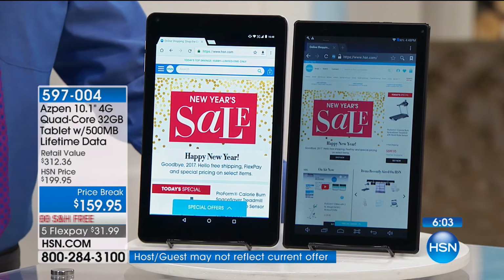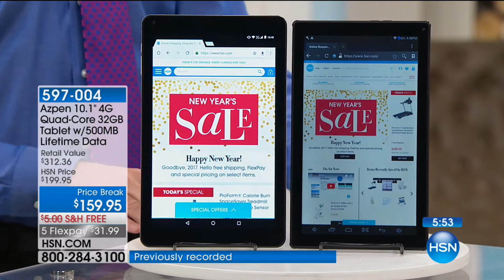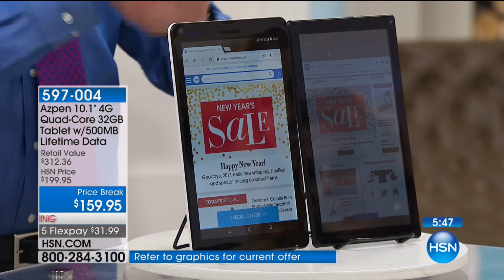So there's your beautiful clear screen that you can see the color and the intensity, the value of the color, the depth of the color. That's all better. Watch this. When you look at it from the side, ready? Are you ready? Do you see that? Your tablet, you can see from 167 degrees. So from almost any sight line, any side, you can see it.